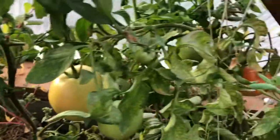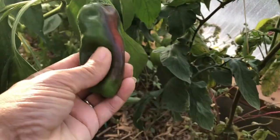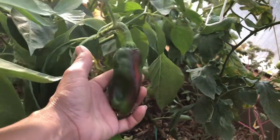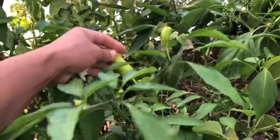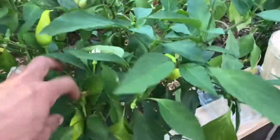So I've got quite a few actually extra tomatoes sort of sitting here and just starting to turn red. But I'm starting to discover that I've got, now that the weather's cooled down, really nice peppers still growing, so I'm really happy about that. The Hungarian wax peppers are still doing their thing. It's amazing.